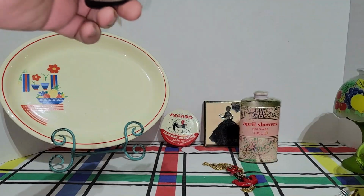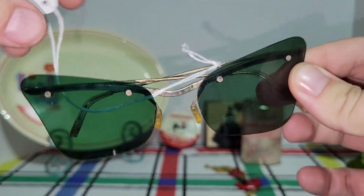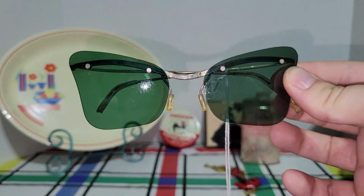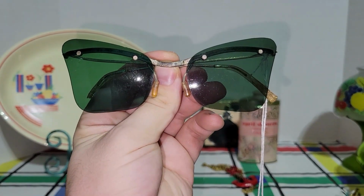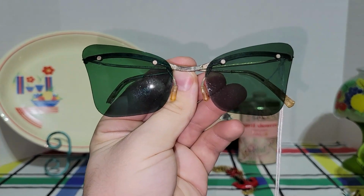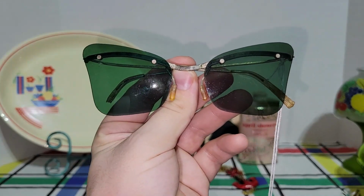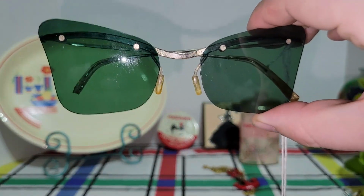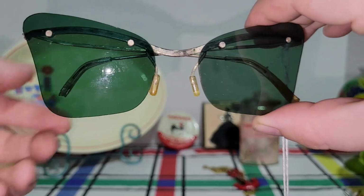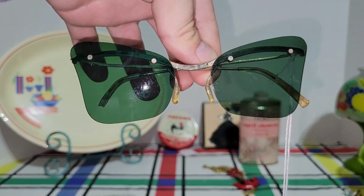I thought these were really cool. These are old sunglasses. You guys know that my room is beach themed and I gravitate towards anything that is summer. So I saw these glasses and I thought they looked really, really cool. They look like cat eye sunglasses in style, but I think cat eye glasses were probably more for women than they were for men, but this I think is still really cool. I did pay $10 for them, but they're in pretty good shape. They just need a little bit of a cleaning, but that's an easy task. Old sunglasses I think would look great on top of a stack of books or maybe just on a shelf, so I couldn't resist those.